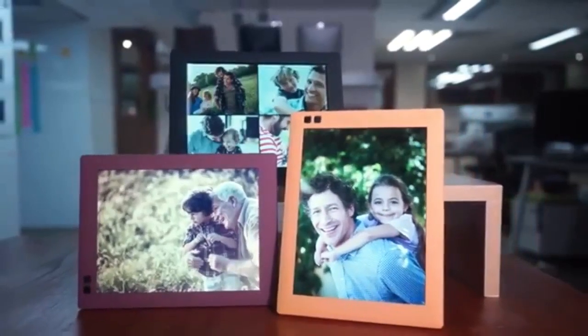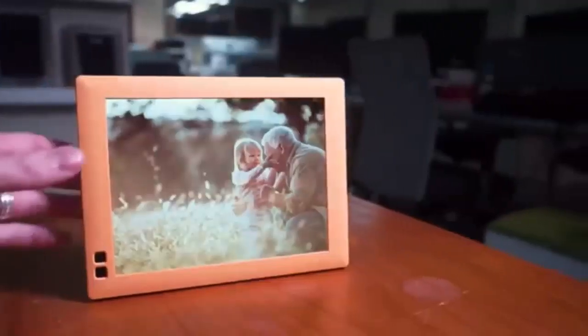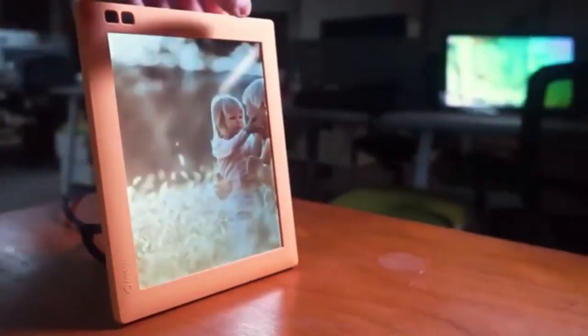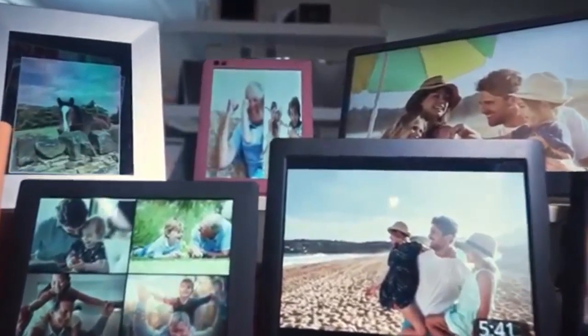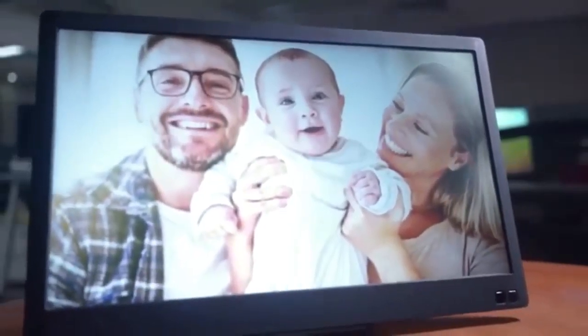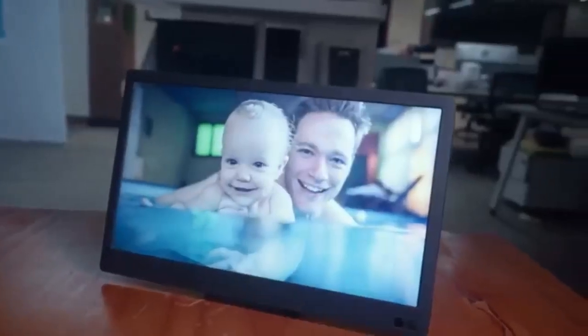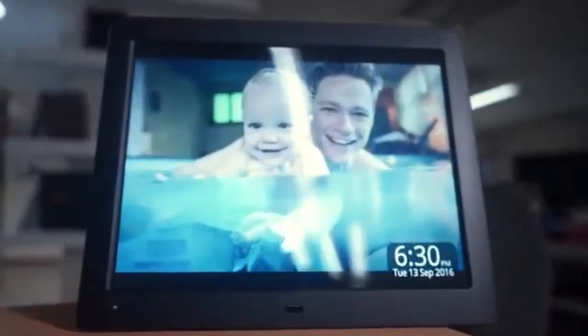If you have family in another state or another country, you can easily send them your photos in seconds. I recently bought a frame as a wedding gift and invited friends and family all to email photos to the bride and groom so that they could relive their special day on their Nixplay frame. We harness the best in cloud storage to allow you to store thousands of photos online. We use the most up-to-date technology to keep your images safe and secure.